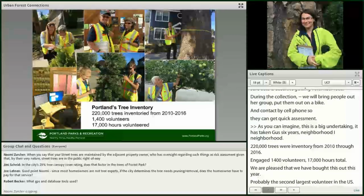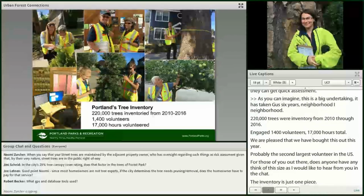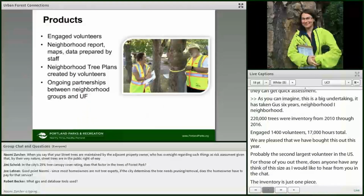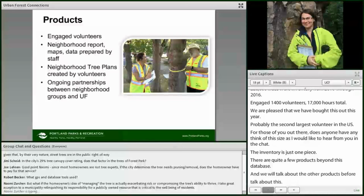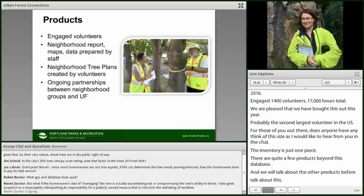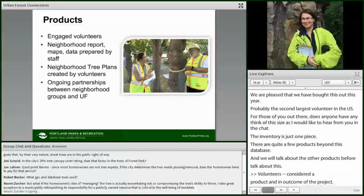And for us, the inventory is just one piece. There are quite a few more products beyond this GIS database of all of our trees. So I'm going to talk about the other products first before I talk about some of our results. Engaged volunteers were really what we considered a product and an outcome of this project. Building support and a following for the work that we do, getting people engaged and talking about trees and how trees are managed in the city was just a very key outcome for us.